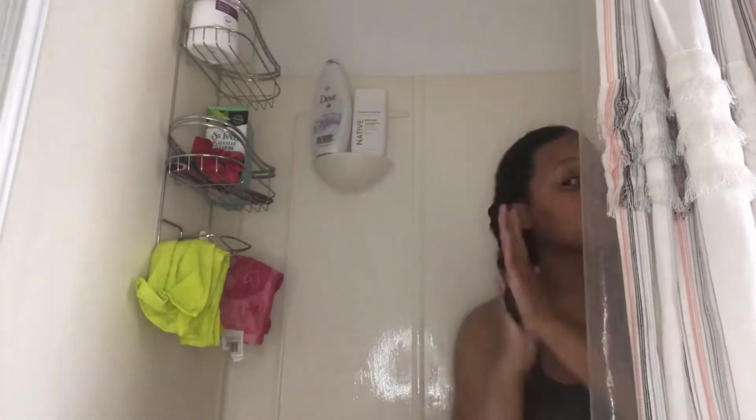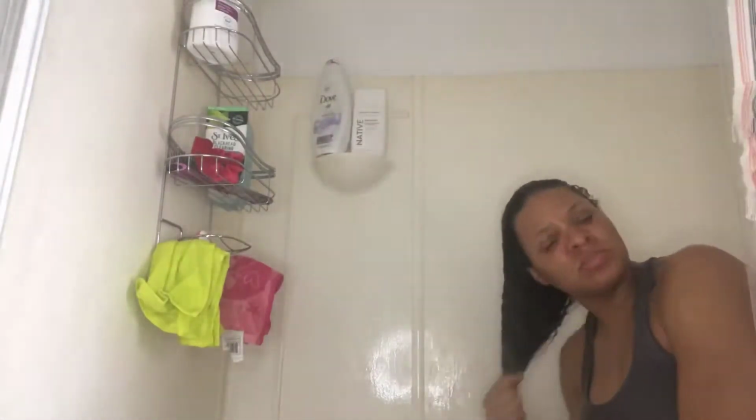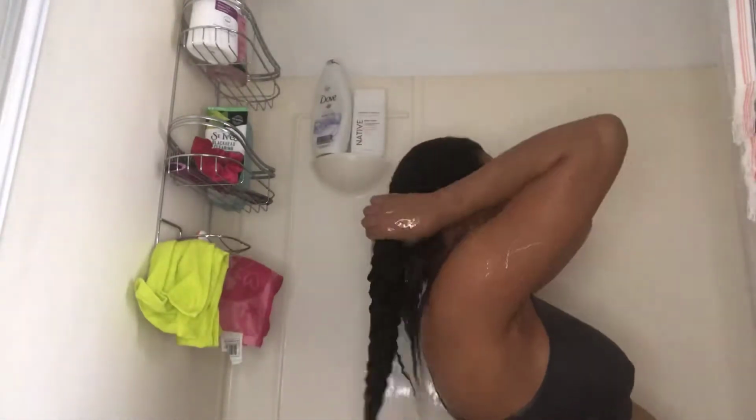So here I used to use the same shampoo over and over again, but now I use the Herbal Essences shampoo. Nothing special, just the Herbal Essences. I think it's like rose hemp or something like that. It smells really good. This wash is just to cleanse or get whatever's out. I wash my hair literally two times and then rinse it out. I was like drowning myself.